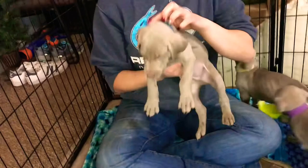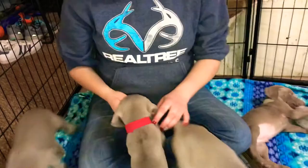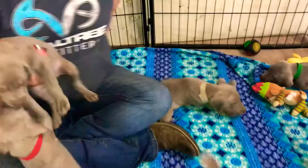Blue collar boy. He's a big guy. This is blue collar boy. Hi, baby. And this is, aw, look at the baby with them little bitty rabbits. So cute. This is Rosie and Colt's litter. This is orange collar boy. Orange collar boy. Hi, baby. Aw.